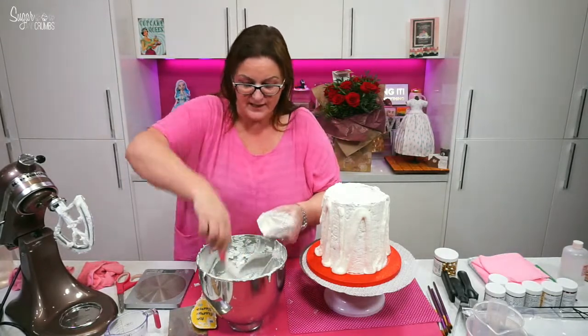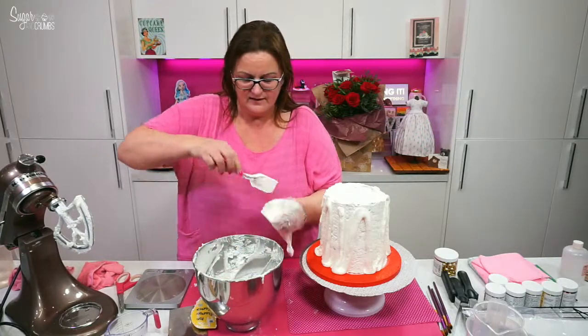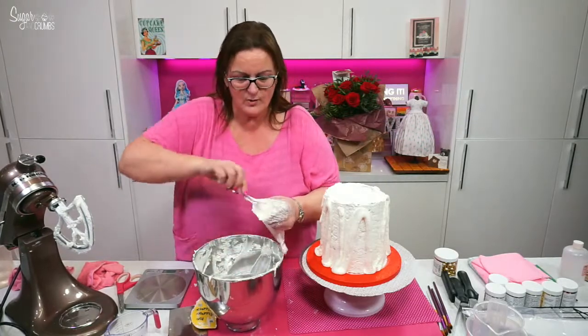So this buttercream is really soft, so do it in a cool kitchen.